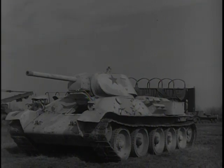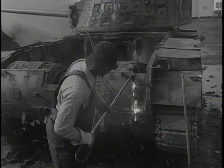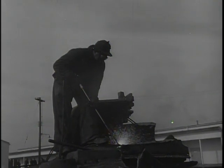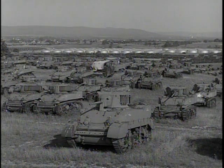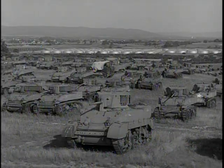Russian tanks captured in Korea are hauled from the scrapyard and are cut up in readiness for being melted down. Out of these Russian and Japanese tanks, new weapons are being forged for United Nations troops. The Army's preventive maintenance program, begun after World War II, is today paying off in more dollars saved.